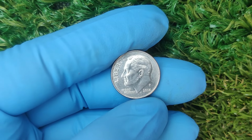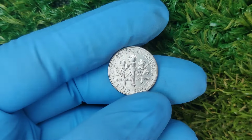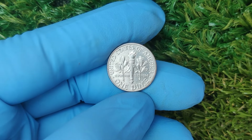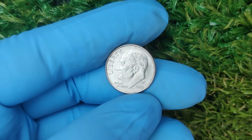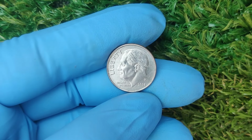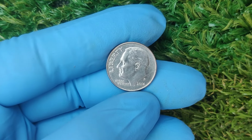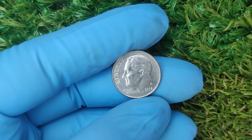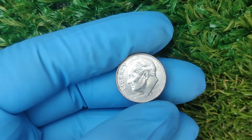Let's take a closer look at the current market dynamics for the 2014 P dime. Coin collectors and investors are always on the lookout for coins that could potentially appreciate in value over time. Coins like the 2014 P dime have attracted attention not only because of their rarity, but also because they serve as an investment vehicle. With the rise of online marketplaces and auction platforms, collectors can now easily buy and sell coins, making the market more accessible than ever before.